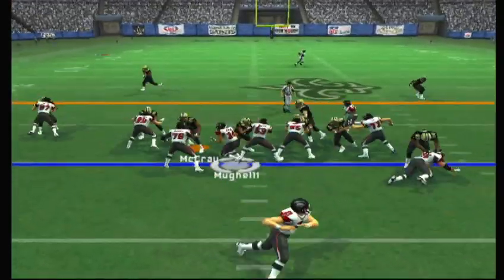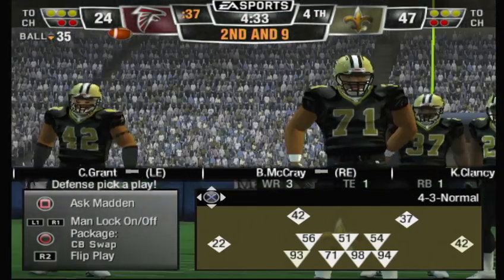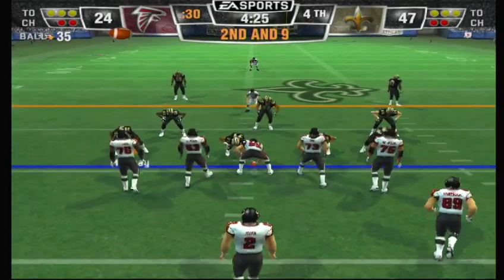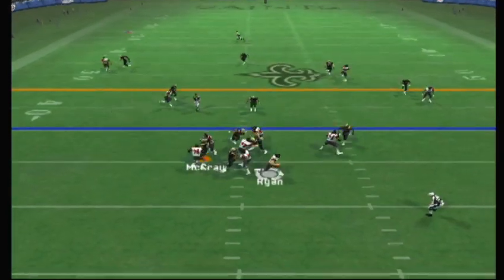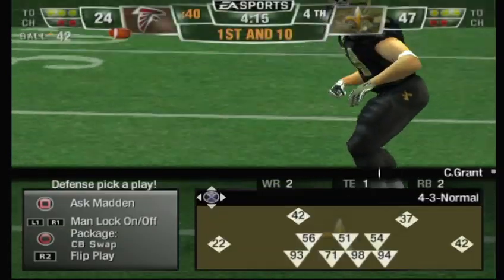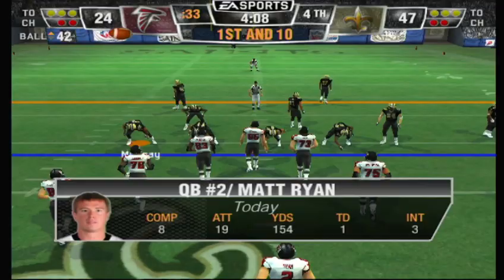The Saints go with a 4-man front. Mahaley wasn't able to get anything going on that one. On the play. Second and nine. Ball on the 35-yard line. The New Orleans Saints come out in a 4-3. Tries to fake the defense. And a great pass by the quarterback to convert for the first. Here's a good defense for this situation. First down on the 42-yard line.